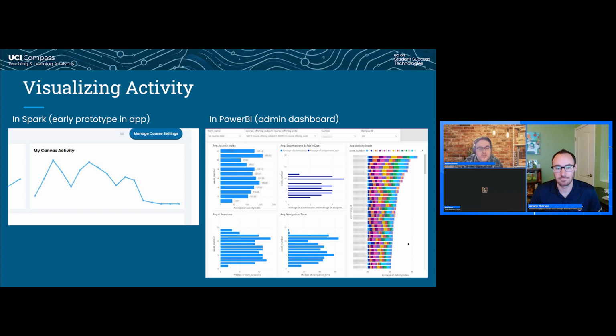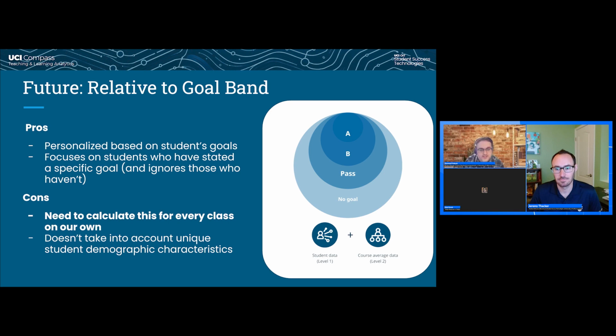Jeremy shared a screenshot of an early prototype of Spark. So on the left side is that aggregated activity. Each point on the chart is a week, and the height is their performance or their activity within the class for that week. And that is as abstracted as we can make it. We may make it less abstract in the future. We'll be doing a series of co-design workshops, partnering with our School of Education researchers to help students tell us what they would find most effective in data visualizations. So these will grow as we get that student data.